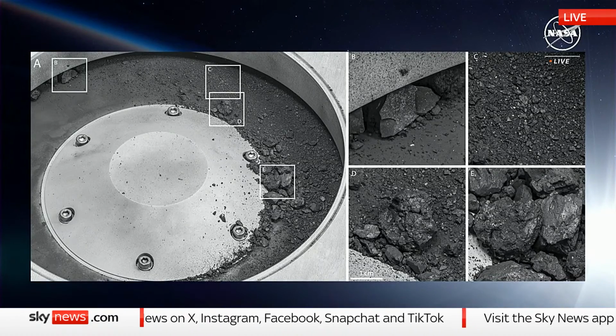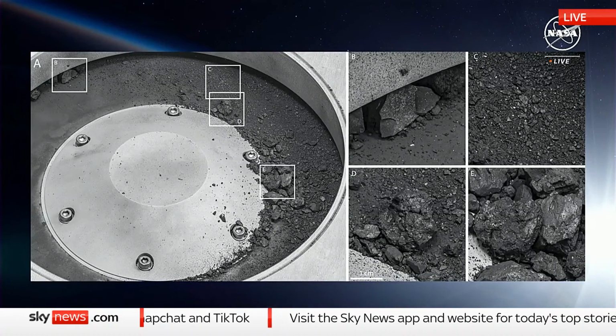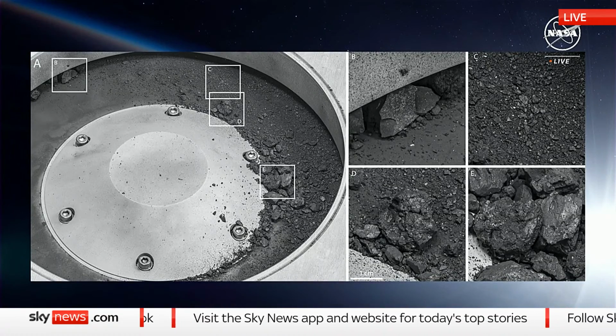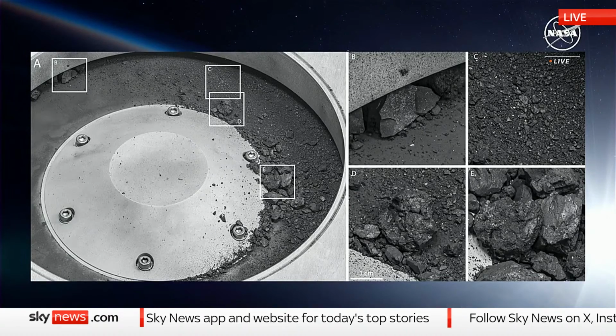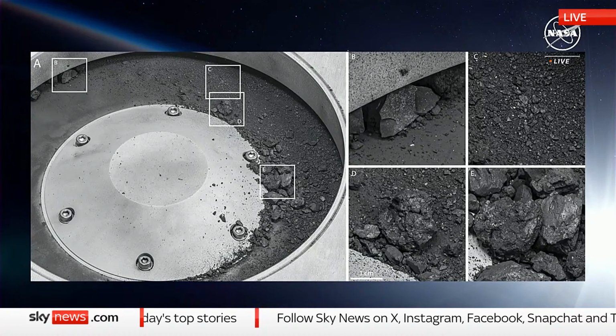In panel C, we're just looking at some of the finer grain material, and I'm particularly interested in the different reflectants. Bennu has a salt and pepper kind of texture, bright grains and dark grains, and we're seeing that. In fact, as I was zooming around these images, I felt like I was miniaturized and running around on a tiny little Bennu.